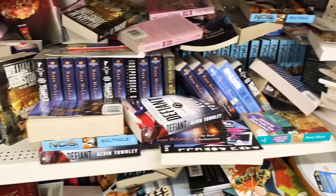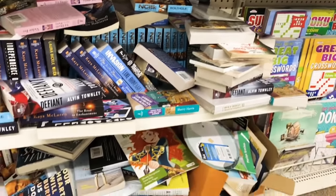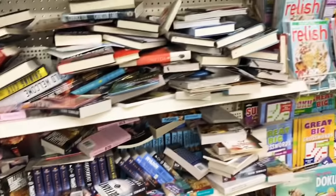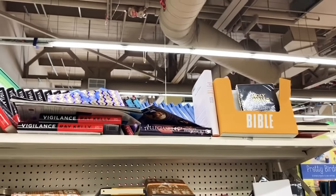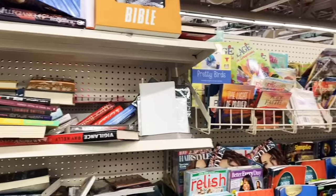And yeah, lots of other books I won't really be touching. But again, I just wanted to show you guys that there are some books. So if you guys are bored or need some kind of entertainment, the Dollar Tree definitely has lots of books you can check out, because I think most libraries are closed at this point. So yeah.